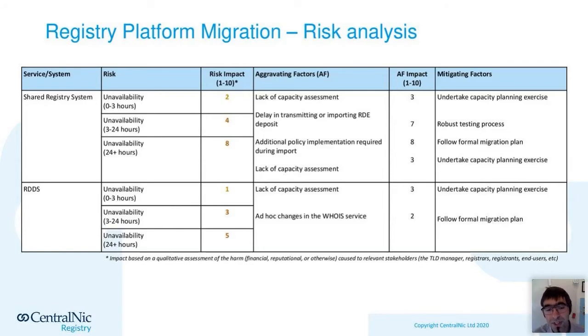The RDDS or WHOIS and RDAP is equally critical in terms of visibility to the outside world. While in migration, we always make sure that the WHOIS service is uninterrupted, and that also requires careful planning beforehand to make sure that when the day comes, the switch between the old WHOIS system and RDAP can be very fluent and can be done in a matter of minutes in terms of DNS caching and making sure that the system provides the exact same answers as the old system does.